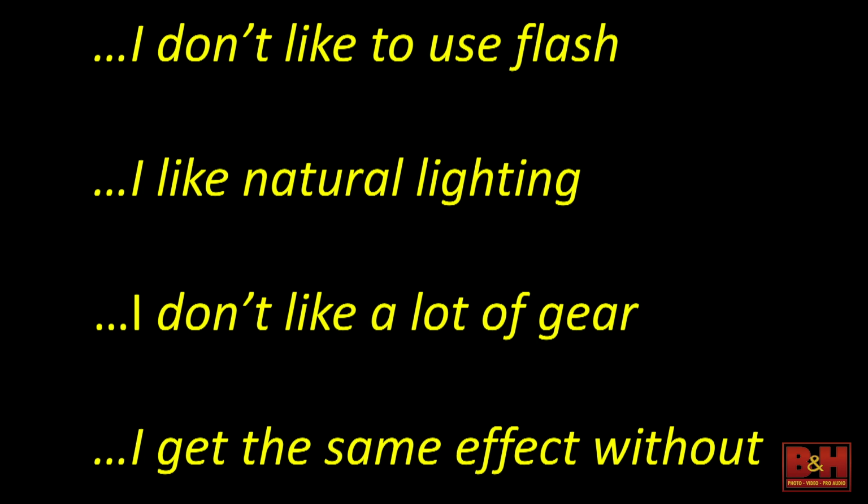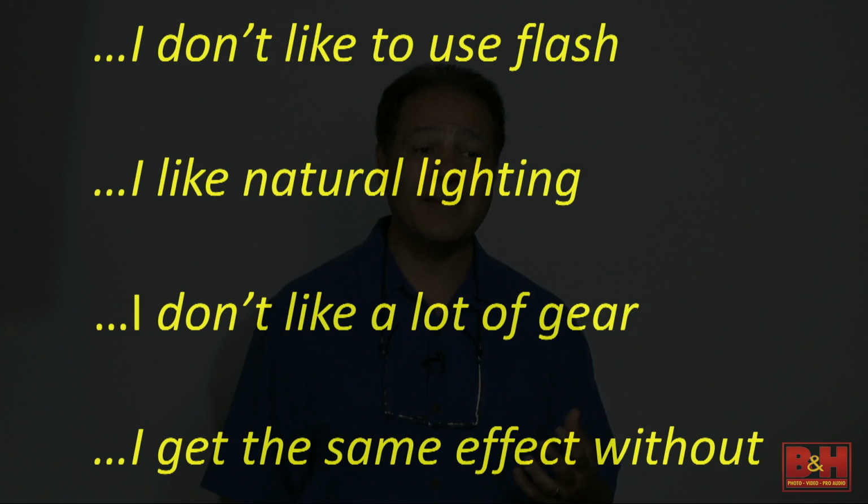When I'm at a wedding and there's another photographer in another room and I see that he's using no flash, I ask, I'm curious, what do you like about not using flash? And these are probably the most common things that I hear. The first one is, I don't like to use flash. I don't like math. That's because I'm not that familiar with math, I'm not that good with it, and so I stay away from it. If we learn to use flash more and more to where it becomes easy to use, you're going to love flash.